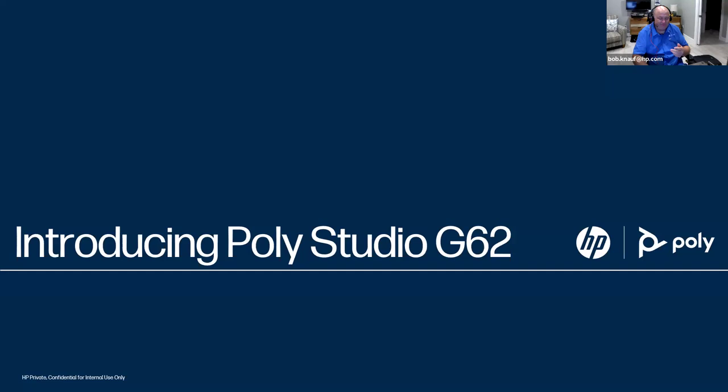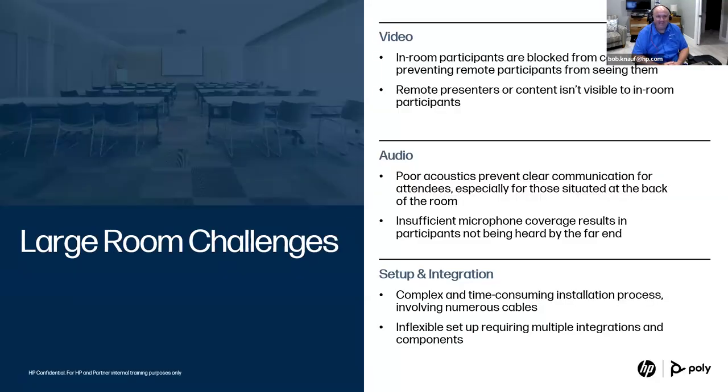And the G62, if you just switch to the next slide, it's really meant for the large room. And the reason we're still so interested in large rooms is, one, there's a lot of business to be had, certainly in the large rooms, but there's challenges in the large room. And you all know these challenges just as well as all of your customers do as well. From a video perspective in those large rooms, it's difficult to get everyone captured with just a single camera in the front of the room or in the rear of the room. It's difficult to see everyone at one time.